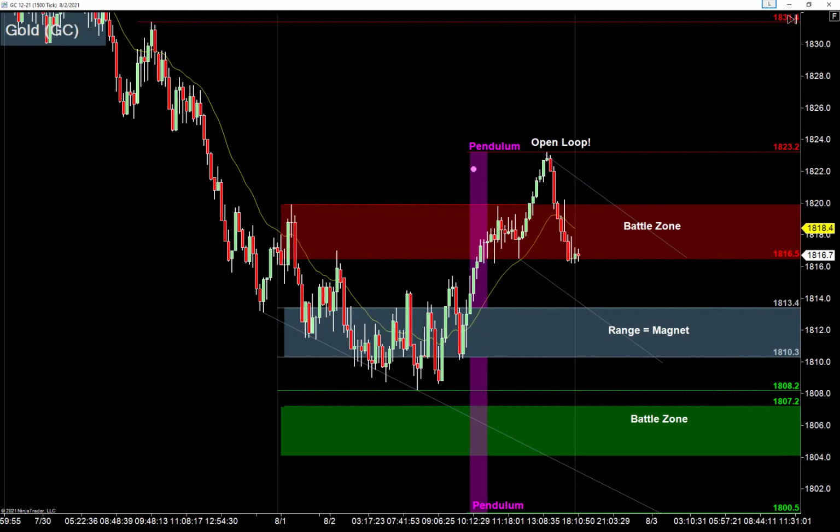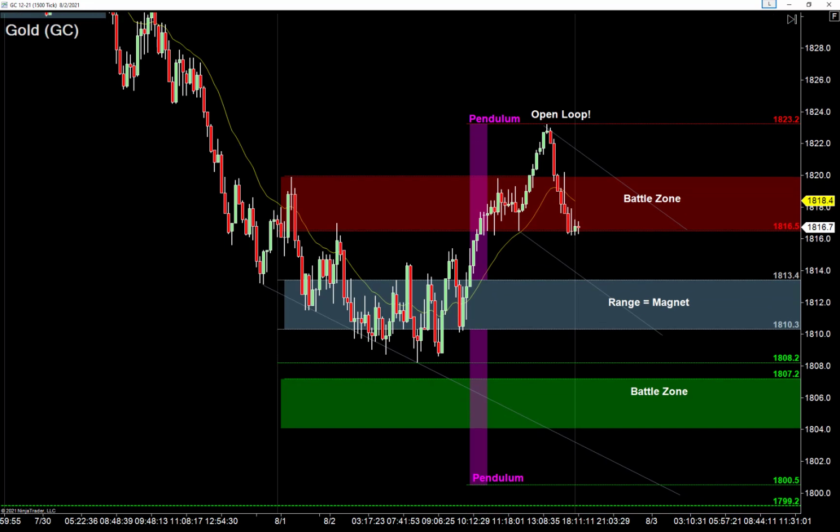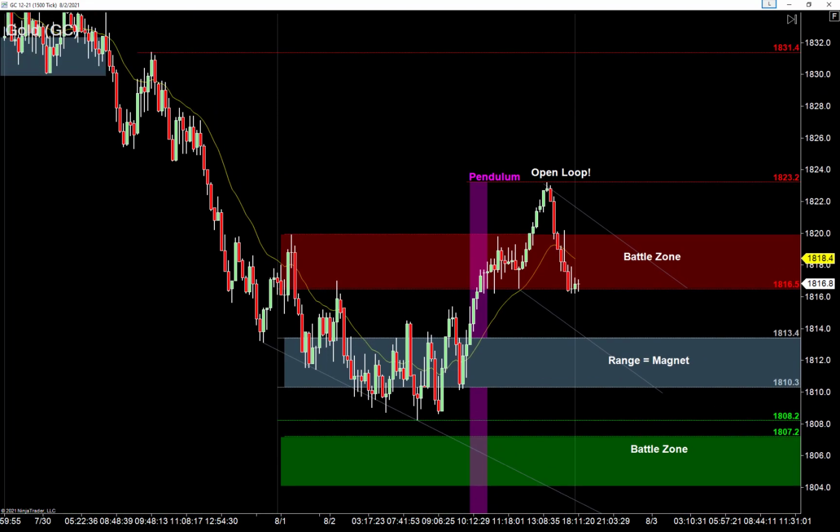Now remember too, the amount we go above the range can be projected as a target down below. So 1800, which we haven't seen since rollover in the middle of last week, I believe, could easily be within striking distance tomorrow, or Wednesday's trading session. So 1800, 1799 down there. Those are all pretty good levels of support and pretty good targets for the bears.